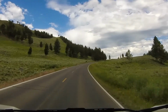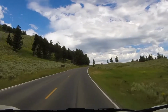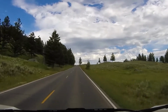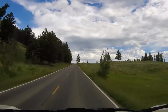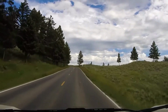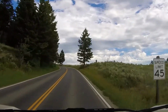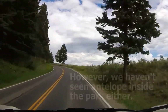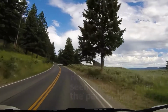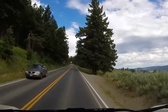We've only got about 18 more miles before we get to the exit gate, and we still got 2 more species of wildlife we'd like to see that are on the list of most likely to see. We need to see a moose and antelope, right? Was it antelope? No, bighorn sheep. Yeah. Bighorn sheep and moose. The bison and elk we have seen.